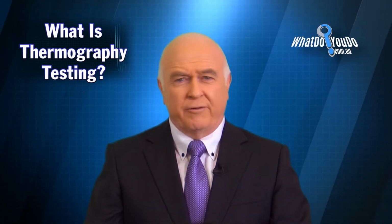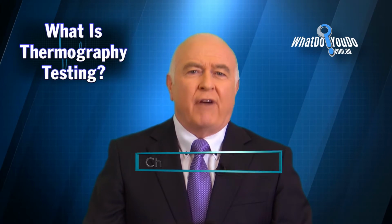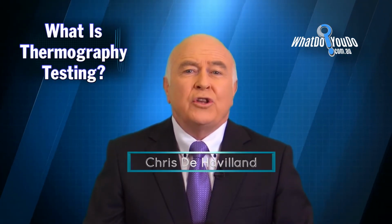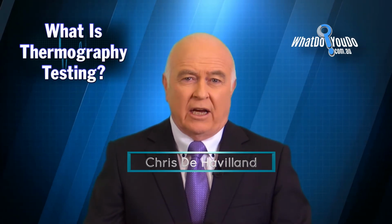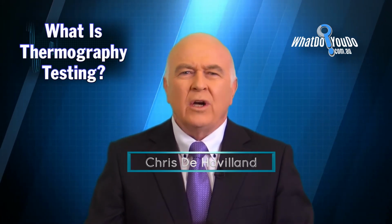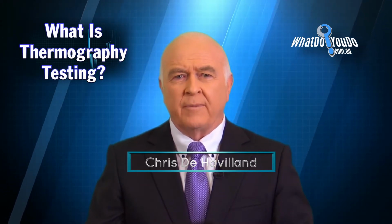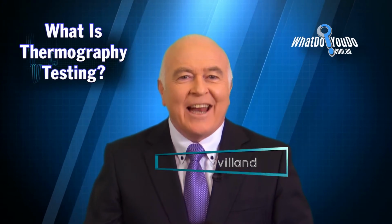What is thermography testing? What do you do and what should you expect? What is infrared thermography used for? Can thermography detect inflammation? What do the colours mean in thermography? What can full body thermography detect? What are the benefits of thermography? Is thermography reliable? Is thermography for men? What cancers can thermography detect? How safe is thermography? So many questions from you about thermography. What do you do to get answers?